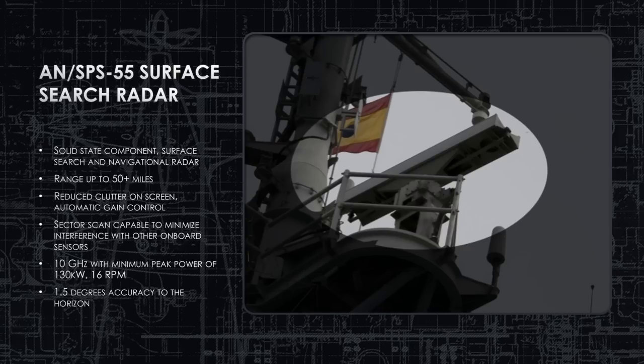It has a range of over 50 nautical miles, has reduced clutter on the screen, and automatic gain control, so it'll adjust its own power to give you the best picture. It does have a sector scan capability, which is really important. That's basically where you point it in a direction and say, radiate this way, plus or minus 30 degrees, or plus or minus 45 degrees, right? And that's called a sector scan.